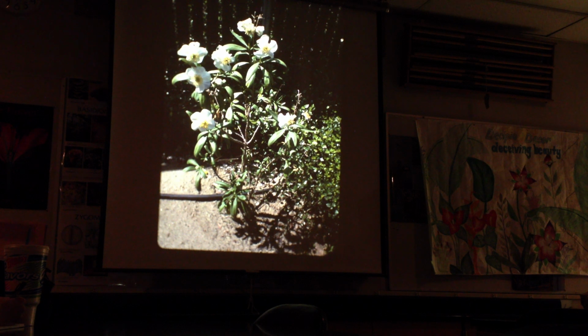And this is the one we used to have in the garden out here, and then somebody thought it was a weed when the flowers dropped off and pulled it out. Have a lot of problems with gardens and fixing things for us.